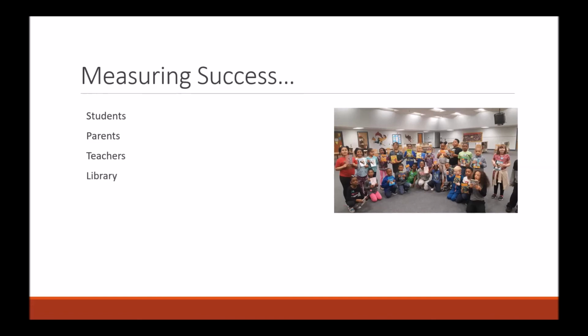Then libraries. All the above is true, but then there's the intangible. We are asked back. Teachers now seek us out. We are scheduling stuff before school starts. That's always a good sign that we are doing something right. Teachers are using our programs as part of their regular class time. The picture on the right is a whole group of students who completed the Storytellers Challenge, and we got to come into their classroom and give them books.